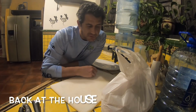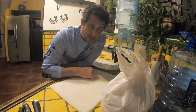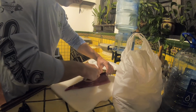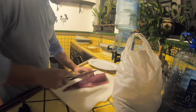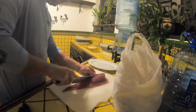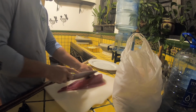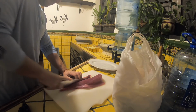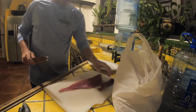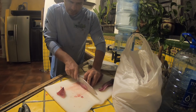So I'm gonna pull this yellowfin tuna out, cut it up real thin. I'm gonna make some sashimi, pan sear some, and then try out that rainbow runner. So catch back with you on the cutting board. I really just wanna cut out that bloodline. Oh, we can give this to the dogs. Nice and thin.